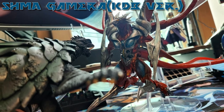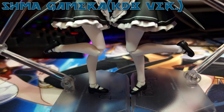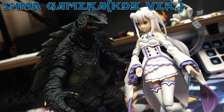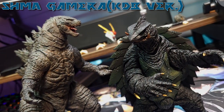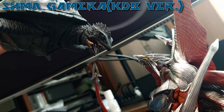But we're talking about the SH Monsterarts line backed by Kadokawa, in which previous Kadokawa-owned licenses rendered in posable figure forms have been extremely posable, and the same applies to the kaiju roster. Head movement is diverse, especially with the clean neck movement, as it allows Gamera to engage in both surface-to-surface and surface-to-air, alongside air-to-air and air-to-surface targets.